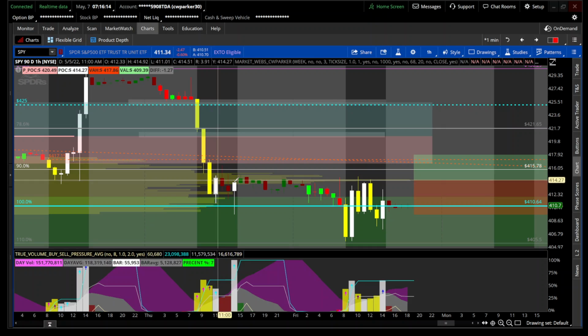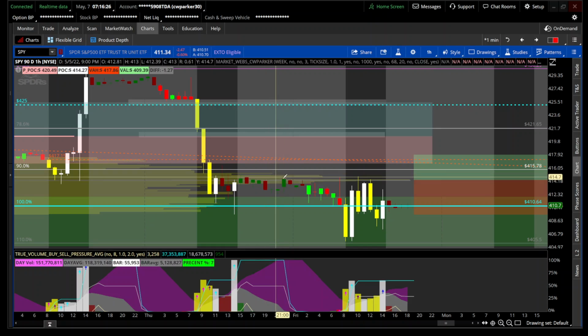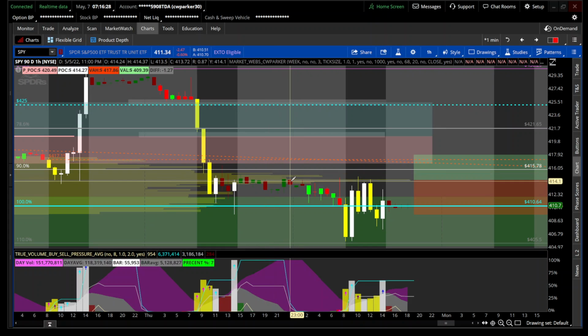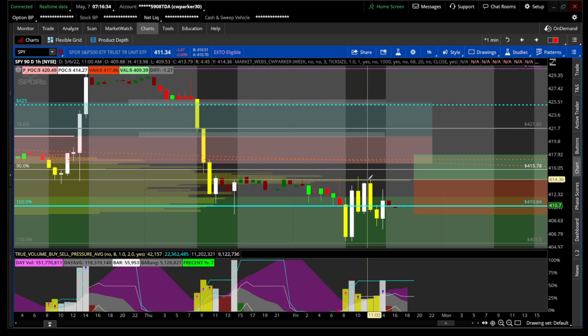And here's our point of control. I have everything just clouded. I don't have any of the lines from the volume profile on, except for the VPOCs, the volume points of control. So right now we have this P, this high liquidity area or high supply zone right here, and you can see how every one of these candles enter into this area, and it all got rejected.